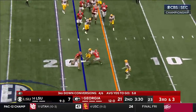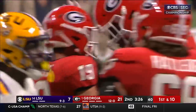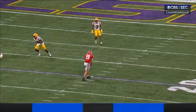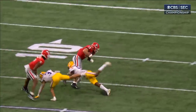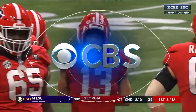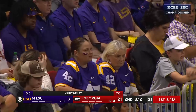And they come the other way to Bowers. Bowers made one guy miss, got the first down. And the drive continues. You feel for these defenses. Remember, this Georgia team can mash you with the running game. Now they're throwing tight ends, wide receivers, running backs. You got to defend the whole field, and all five eligible receivers get the ball. Back in the red zone at the 14-yard line.